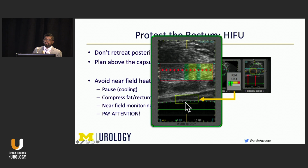And also near-field monitoring. So what do I mean by that? Here you can see what we call the reflectivity index monitoring. This is the box that tracks, here's the prostate right here. This is the area that we're following closely, and this is our rectal wall. This is our balloon. So here what we want to make sure is that this area is not expanding and not becoming very bright, and you have to pay attention to this throughout the procedure.